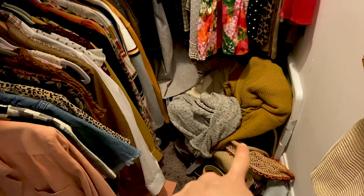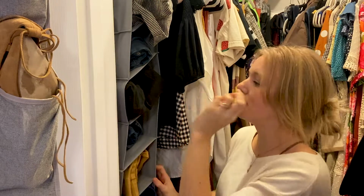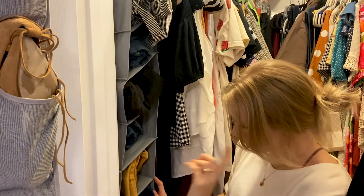So my little foldable pants rack is probably one of my favorite things. I like to roll my jeans. They don't get that weird pulling on the zipper or creases in the pant. And I've organized it by mom jeans, skinny jeans, colored, flares, shorts, wide legs.